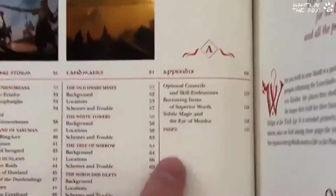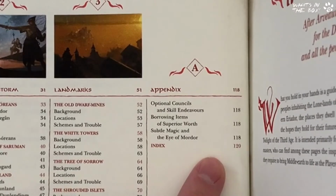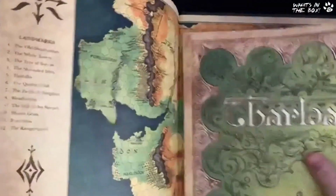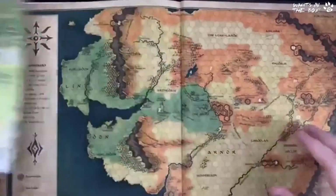Cool. And the appendix, don't forget the appendix: optional councils and skill endeavours, borrowing items of superior worth, subtle magic, and Eye of Mordor. Ooh. It says index is page 120. Let's just, ooh. Oh, I didn't know that was in there. Oh, wow. Okay. So, the back is different to the front.